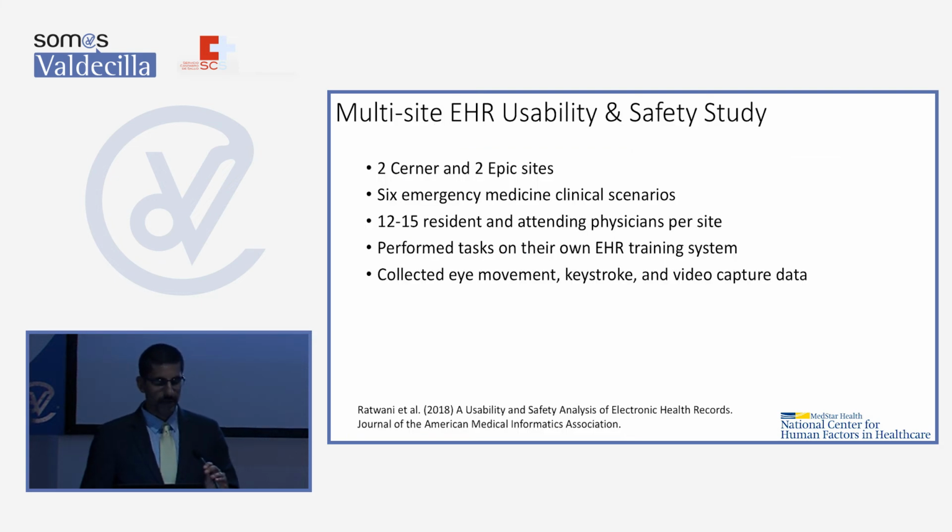I want to share one other example of another study that we conducted last year. And here we looked at 2 products from Cerner, which is one of the largest EHR vendors, 2 products from Epic, which is the largest electronic health record company in the world. These technologies, again, cost the hospital close to $1 billion. And here we created 6 different clinical scenarios, and we went to those hospitals and we had emergency physicians, emergency doctors, use their electronic health record system to complete these scenarios.